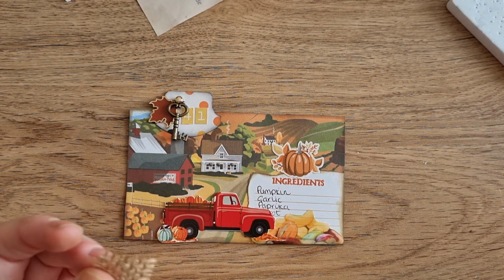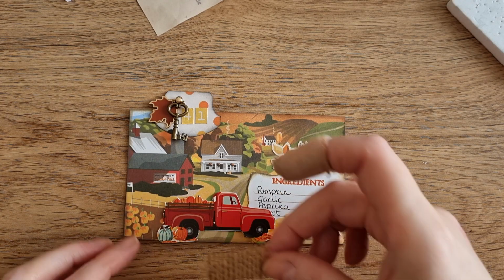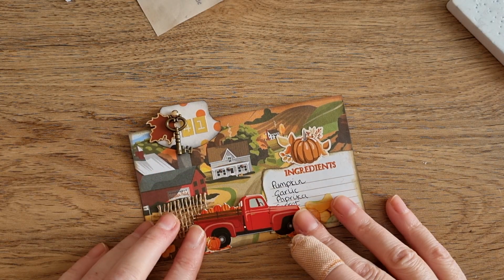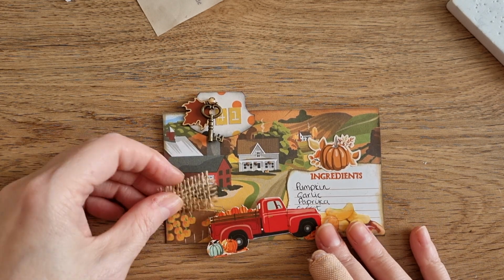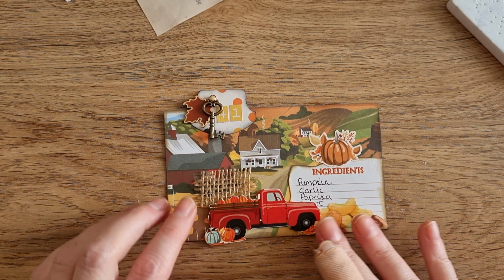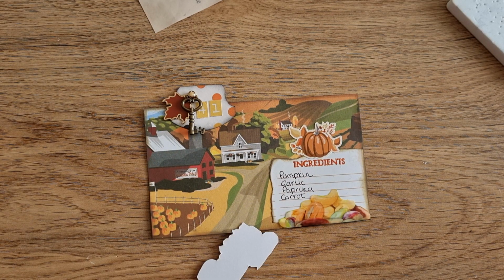I really wanted to add some burlap as well. I don't know why. I don't need it. But it gives a texture. And I love texture. So I don't know. I don't know if I am going to add it or not. It almost looks like a fence, doesn't it, guys? Maybe? Could even put it behind the truck. I don't need it, do I? I don't need it. I wanted it. I don't need it. It's all good.